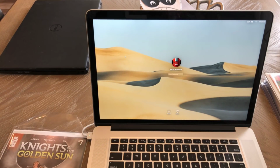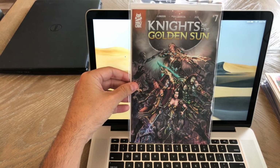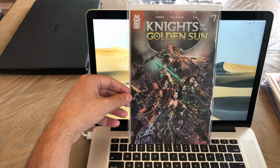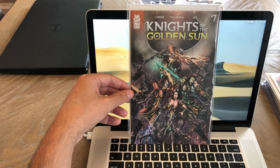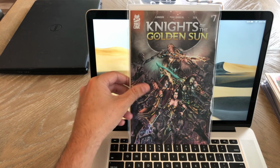And also Knights of the Golden Sun #7. The artwork in that's been amazing. The story's been really good. It's one of Mad Cave's best books for sure. So that's one that I highly recommend that you pick up.